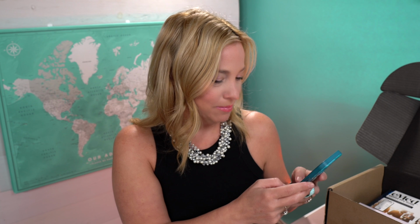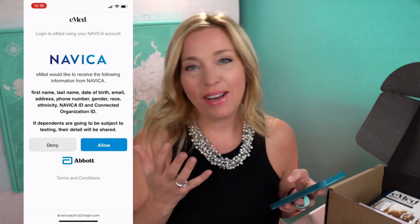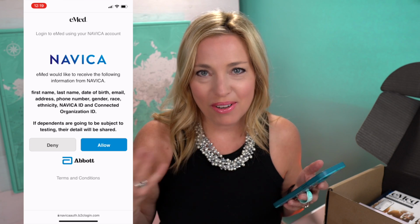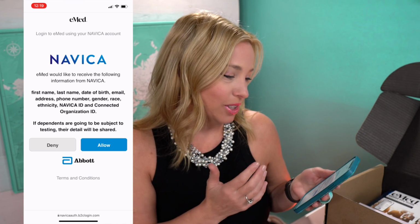Very, very easy process. Now let's see if I can remember my password. You would think I could because I just did this morning. So let's give it a try. My cruise is in 2 days, so I'm really excited. Nervous doing this at home for the first time, but also glad that I don't have to rush out on my lunch break to go to a lab. So this is really cool.